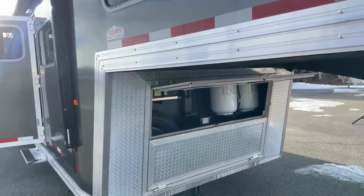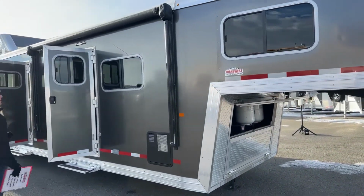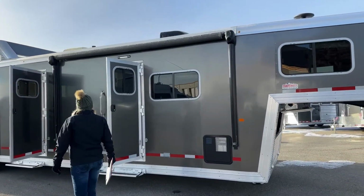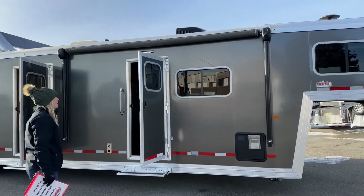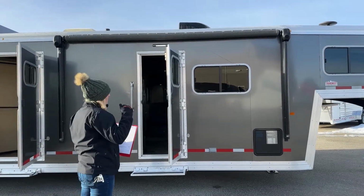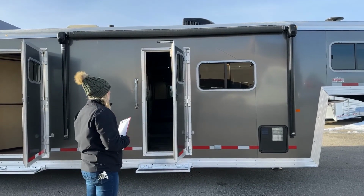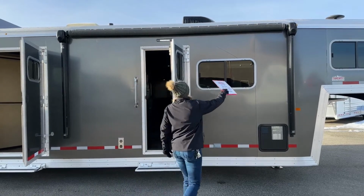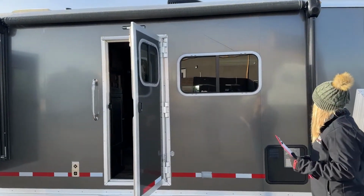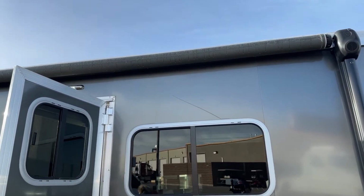So as we work our way around here, you've got the exterior access to your water heater. Got a big, nice awning with exterior speakers on it. That is an electric awning, so you don't have to get one of those pulls out and manually pull it out. It'll go back in and out at the touch of a button. You'll notice up here, these are a few of those scratches that I was talking about. Looks like it just kind of brushed some trees on that trailer.